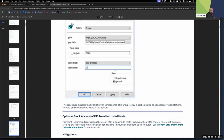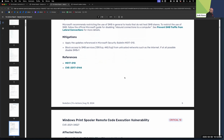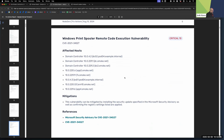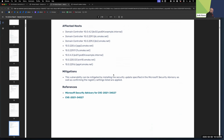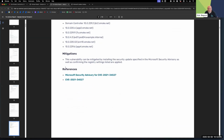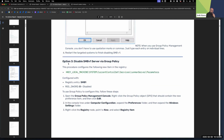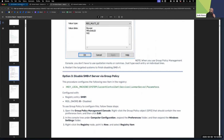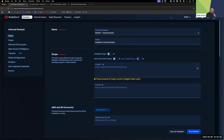Oh, we're still going here. We haven't even got to option 4 yet. Block access to SMB from untrusted hosts. And in this case, it's even telling you what was affected in your environment. So this is the print spool. Yep, that was what did it. So anyway, there you go. All right, fantastic. Yeah, it does depend on the particular fix, but most of the time they're trying to give you multiple options.